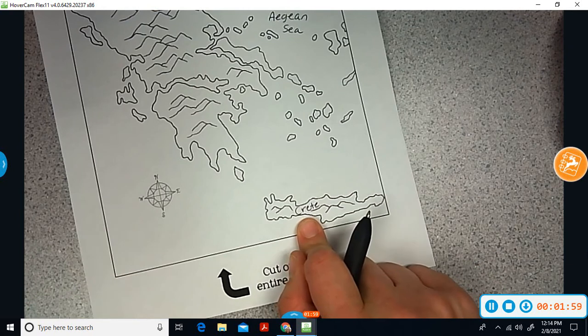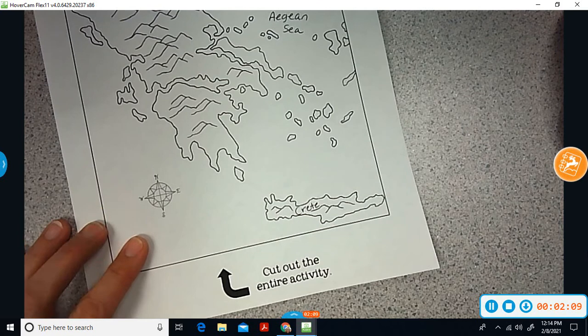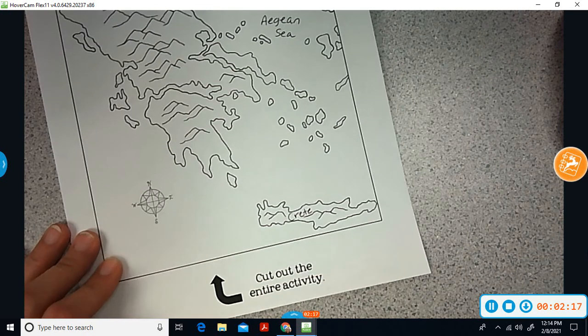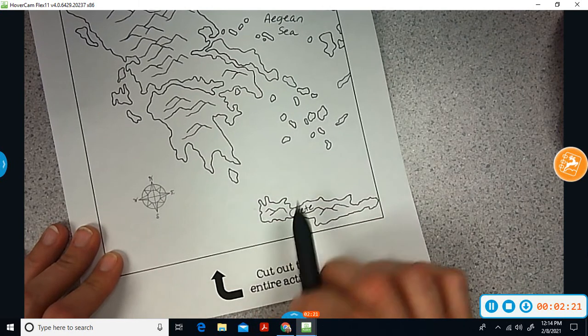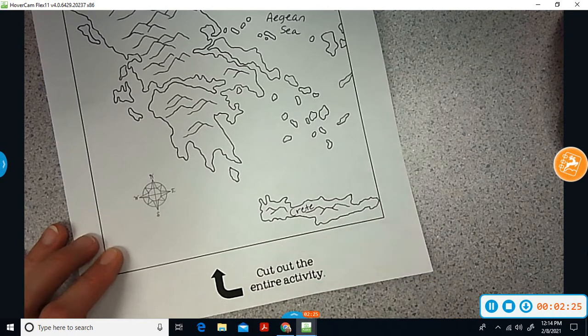It's also, how many of you have read Percy Jackson? I use that one because this creature is in Percy Jackson. So if you read Percy Jackson, when he goes to Camp Half-Blood, right? And he gets attacked by a creature. You guys remember what that creature is called? Minotaur. Minotaur is from Crete. So this is where the Minotaur first develops in Crete.